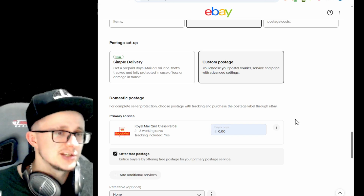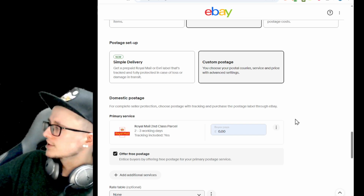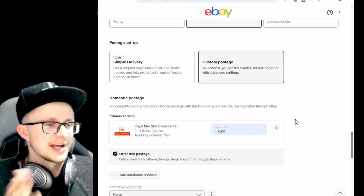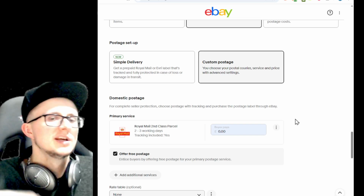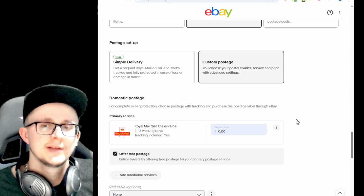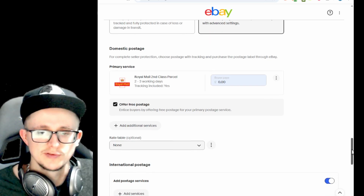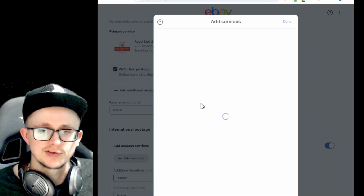So I have no intention to do simple delivery. Why would I? I buy stamps from a stamp shop. A second class stamp is like 85p, so I get my stamps for sometimes 75p, it varies and randomly jumps around. Sometimes I get them for 65, sometimes 75, depending on what he has on the day. Online, you can buy them from eBay sellers. So then it says, add postage services. I also use international postage, and I have to select this.